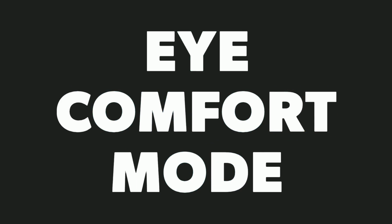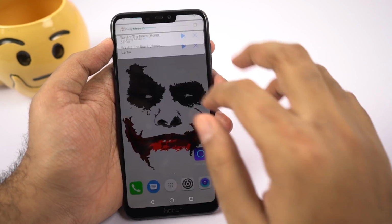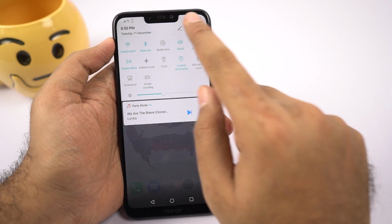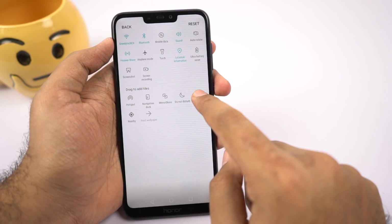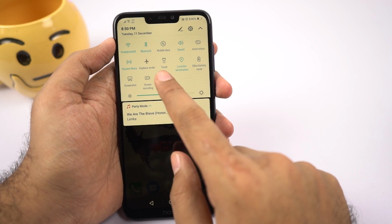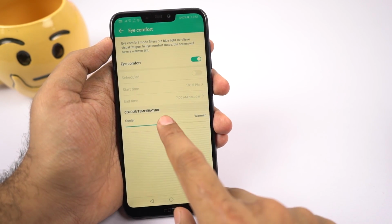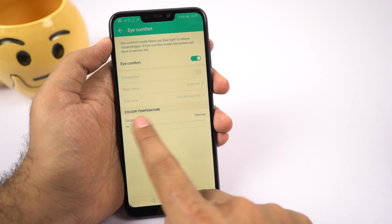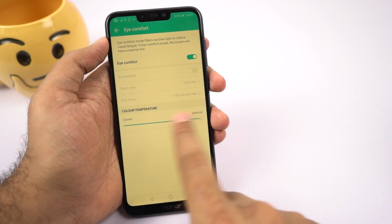Next we have Eye Comfort Mode. On other phones this feature is called Reading Mode or Night Mode, but on this phone it's just called Eye Comfort Mode. You can access it from the notification toggles or the display settings. Once you enable this feature, it puts a warm tint on the screen to protect your eyes at night by filtering the blue light. We can also enable it automatically based on the time and even change the intensity of the warm tint.